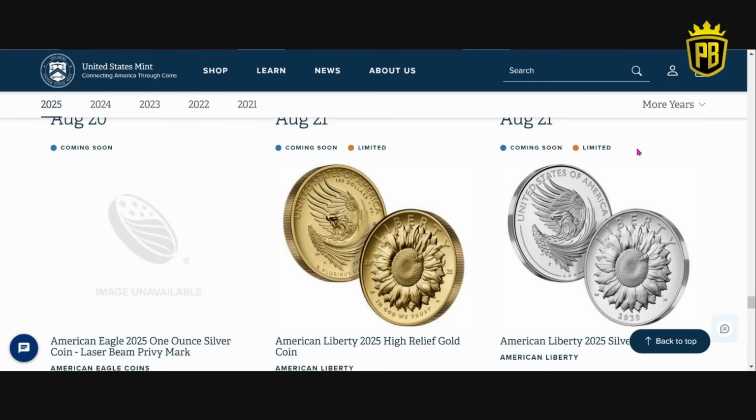And one more while I have you here, actually two more. This is one I want to see, which I will do a video on as soon as I get some more information on it, but it is this 2025 1 ounce silver eagle laser beam privy mark. There's been a lot of speculation. It's done with a laser. Is it a laser beam? Look, I'm not going to give you speculation. I'm going to give you the facts once the U.S. Mint puts it on the website for you all to hear.